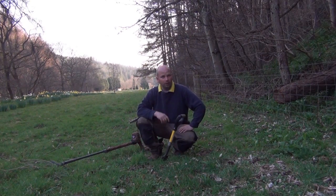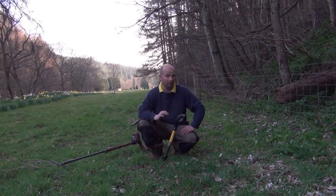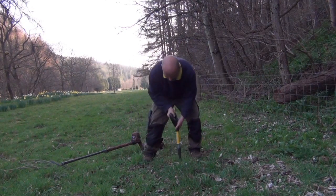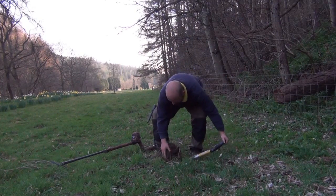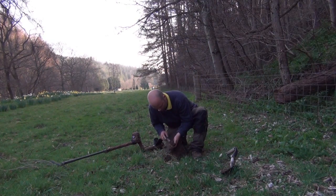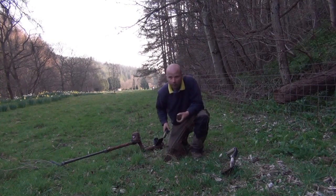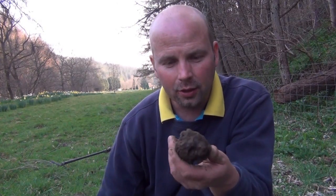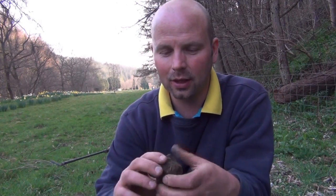I've come almost all the way across the field, and I think I've only found about four coins. Dug a little bit of trash as well. This one's reading a 1246, which is right up in the top right hand corner of the screen. I'm hoping this one will be a coin. I would say that judging by this, a crust of earth formed around something that I would imagine there's a coin inside of here. Oh yes.